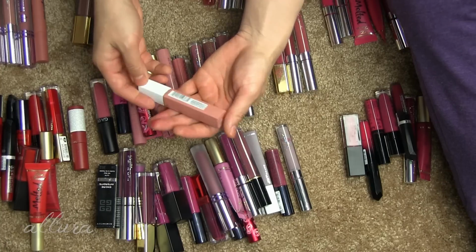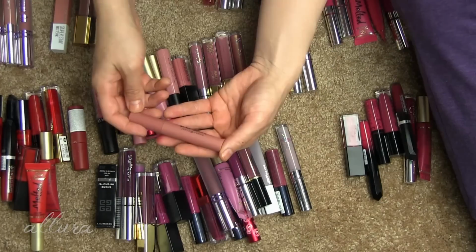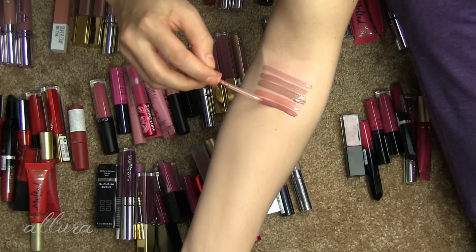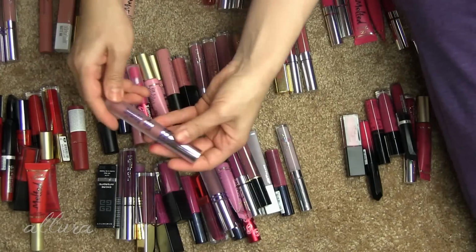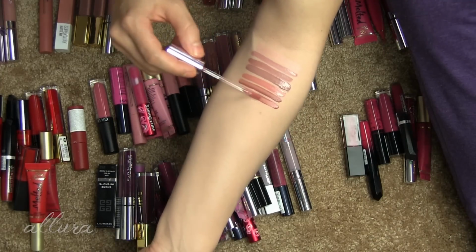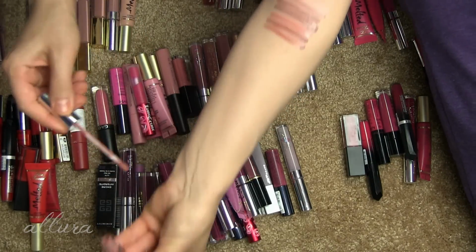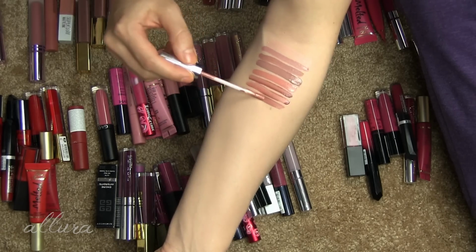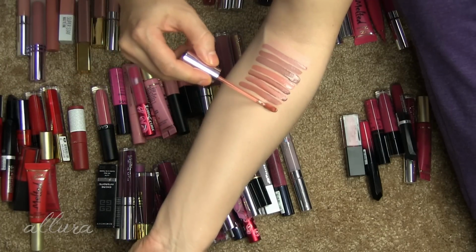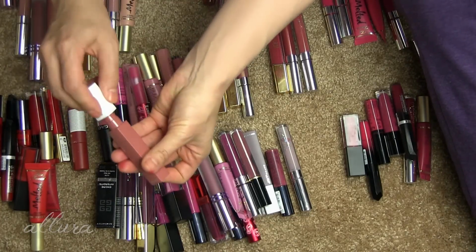Next is a Maybelline Superstay Matte Ink in the shade 60 Poet. A Sugar Rush Sugar Coat in this shade Cupcake. Kaleidos' Lip Tonic in the shade Infusion. Beautiful. Another ColourPop Satin Lip in the shade Magic Wand. Another Kaleidos Lip Tonic in the shade Injection. A Maybelline Superstay Matte Ink in the shade Seductress.